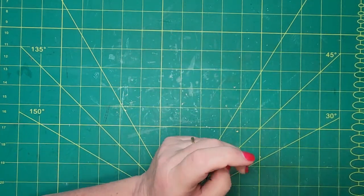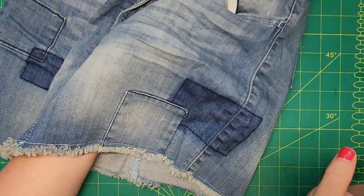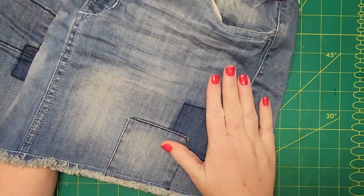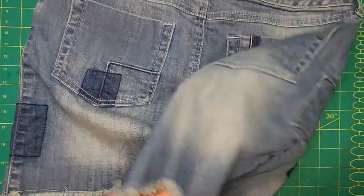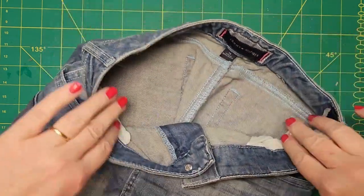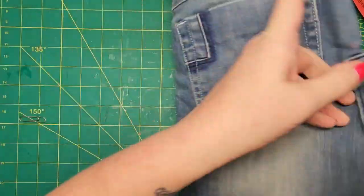Okay, now I got this little skirt. It's girls 14, and I've had in my mind that I want to do a denim covered journal, and this had little patches all over it, and I thought, hey, that's super cool. I paid $3 for it. If that's the worst thing I've ever spent $3 on, well, there you go.